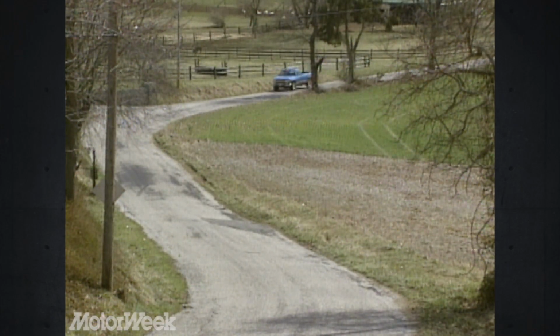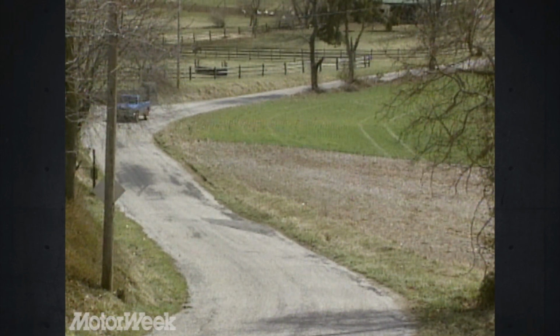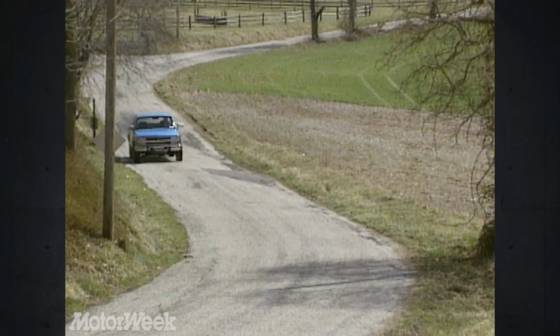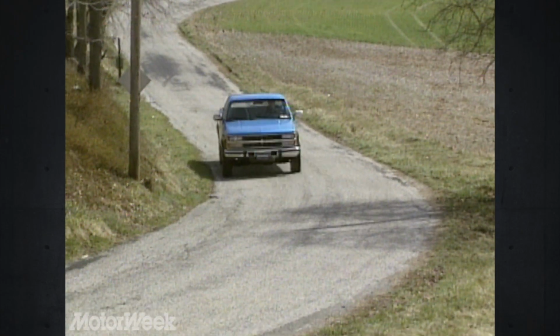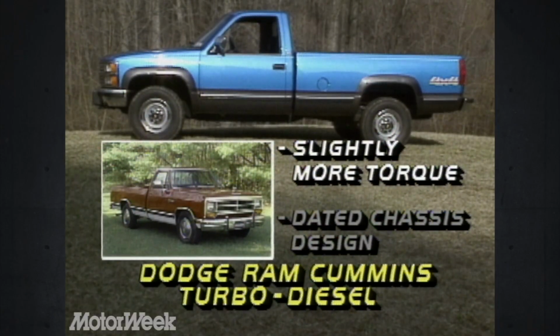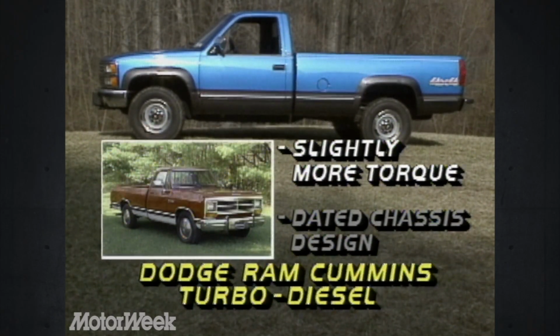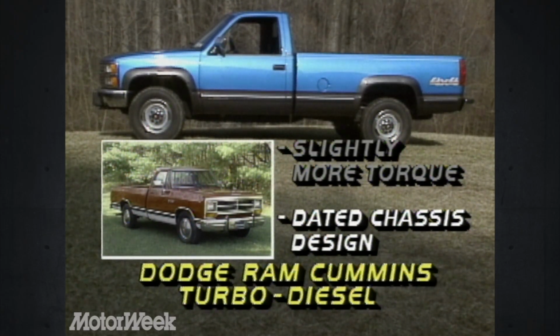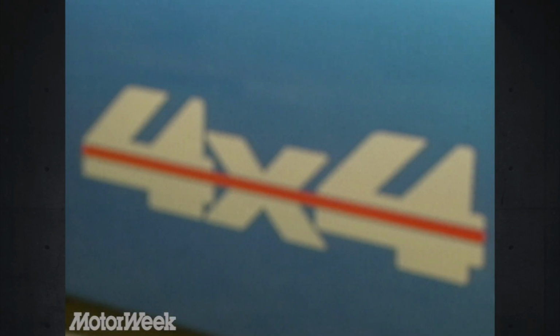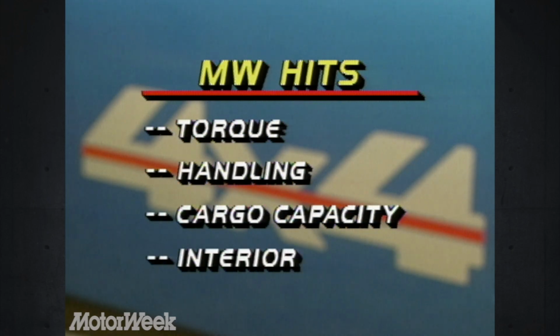Prices for Chevrolet's full-size lineup begin at $10,600. The base price for the K2500 4x4 is $17,148. The 6.5 turbo diesel adds another $3,100. Chevy's 6.5 turbo diesel is a direct response to the popular 6-cylinder Cummins turbo diesel in the Dodge Ram. While a marvelous workhorse with slightly more torque, the Ram has a very dated chassis and can't match our Chevy in comfort or features.